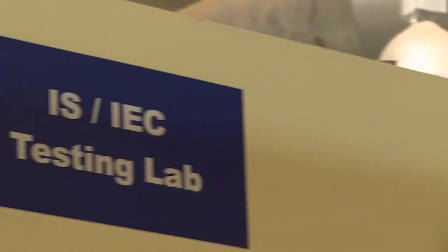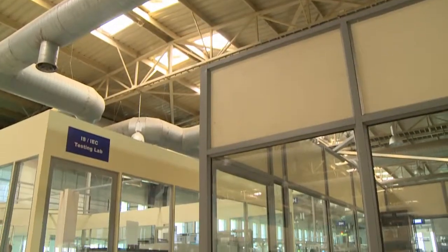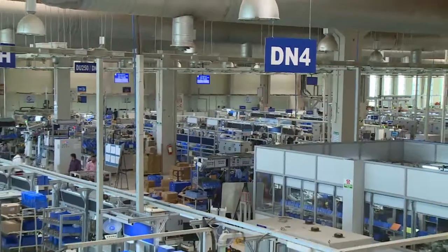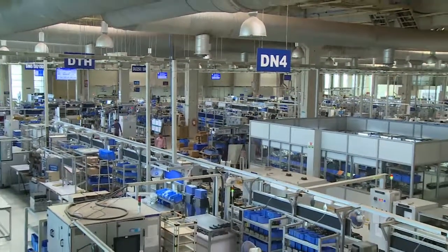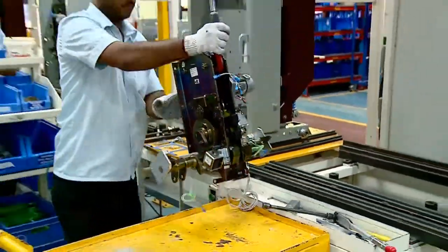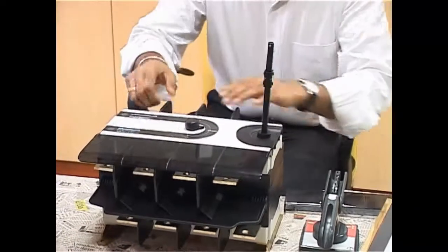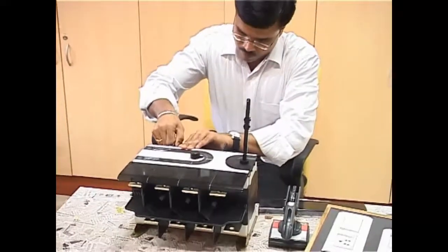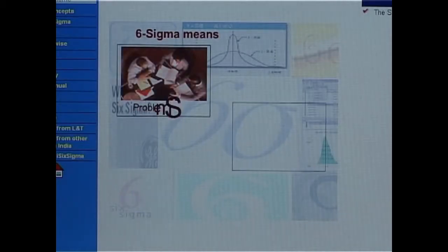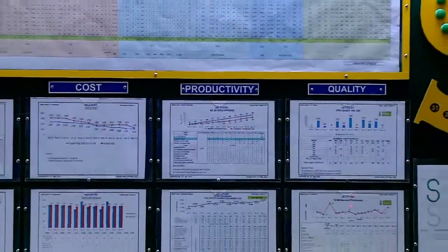IS Test Setup. This fully automated setup is used for unmanned testing of products as per IS IEC for the electrical characteristics. We are reaching the final stages of the contemporary manufacturing practices and quality journey. L&T adopts the best practices of global industry. Practices like concurrent engineering engage various functions right from the development stage of the product. The system of composite product Sigma helps to monitor health of the product. L&T has institutionalized value engineering for cost competitiveness.